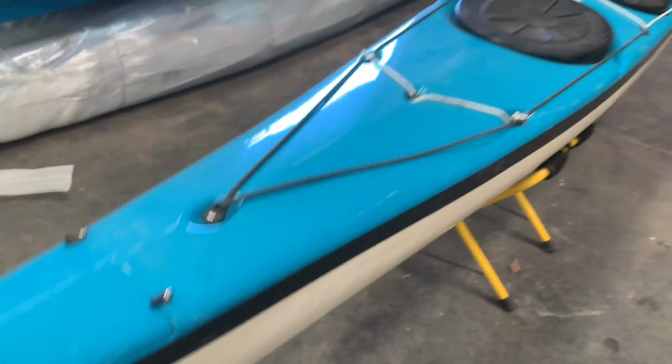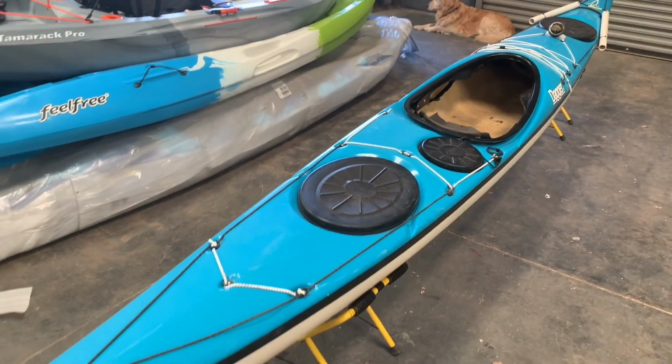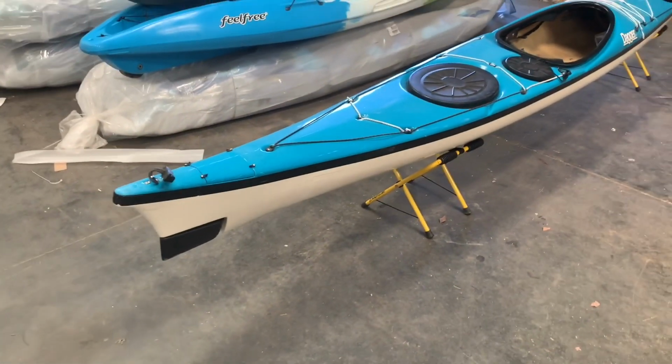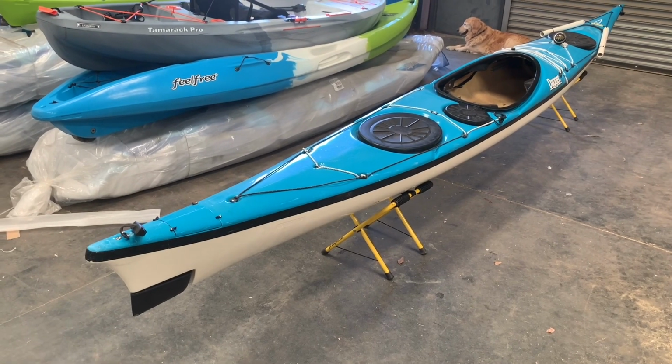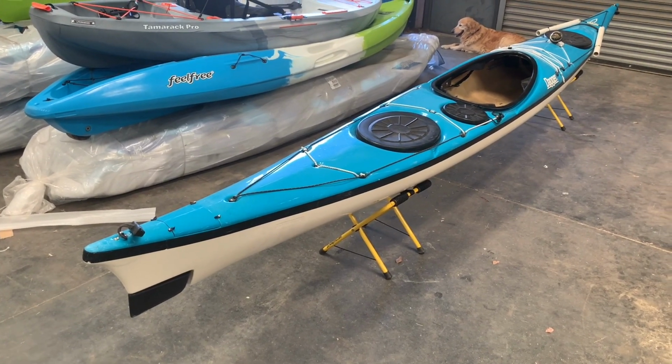And in a touring kayak, when you're just trying to go point A to point B and you've got a load, that's really what you want. So I've never really messed with the composite sea kayak with this kind of rudder in it, but I'm really looking forward to trying it out and seeing how it performs.